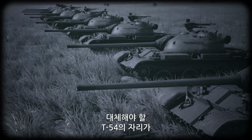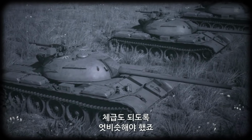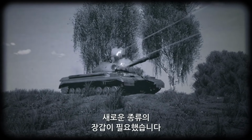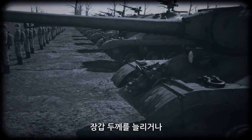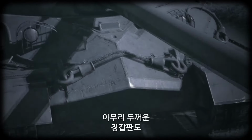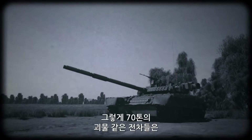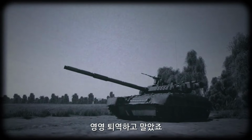The Army needed a mass replacement for the T-54, preferably of the same weight. Moreover, with the new tank rounds and missiles, tanks needed a completely new type of armor. Previously, when you wanted better armor, you increased its thickness, changed its shape, and added sloping. But no steel armor is strong enough against heat. Tanks needed composite and reactive armor. So it was time for the 70-ton monsters to retire forever.